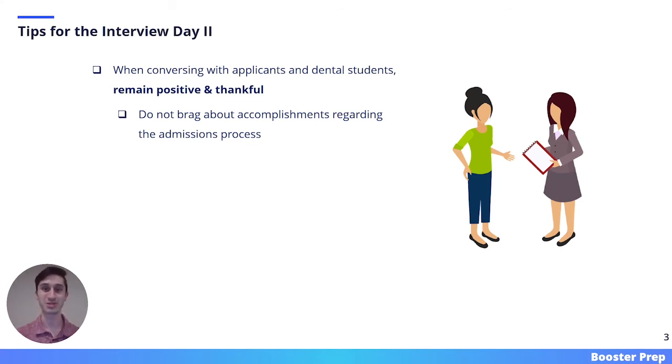Sometimes when you're talking with someone, you might realize that the only thing you have in common is the fact that both of you are applying to dental school. This does not mean you should brag about accomplishments regarding the admissions process. You are so much more than a dental school applicant, so take that time to learn about them as a person rather than talking about stats and the schools they're applying to.